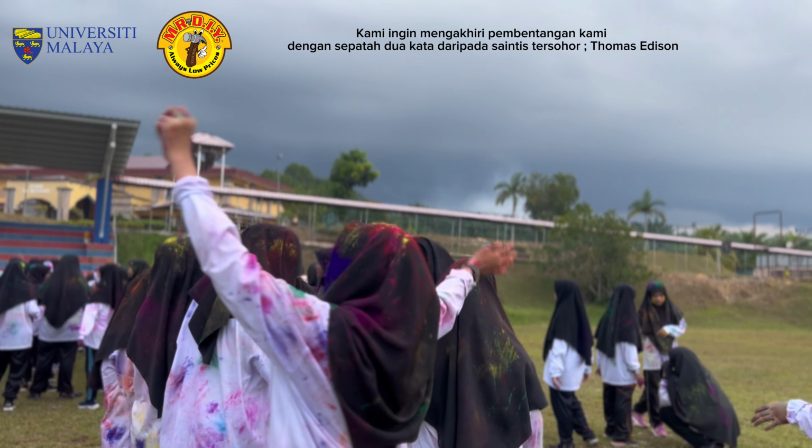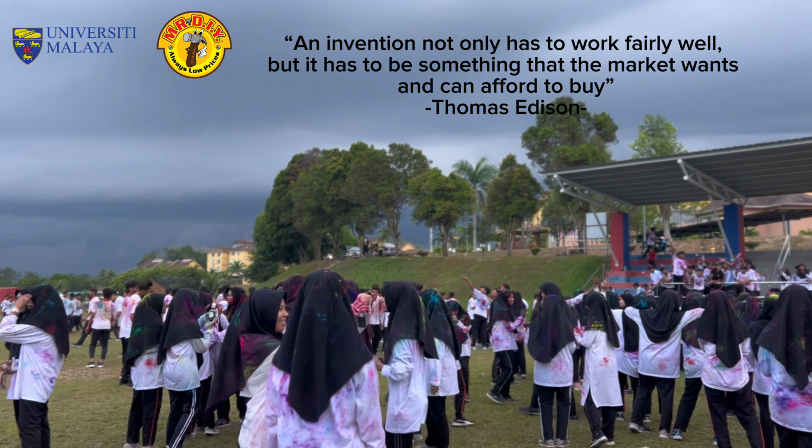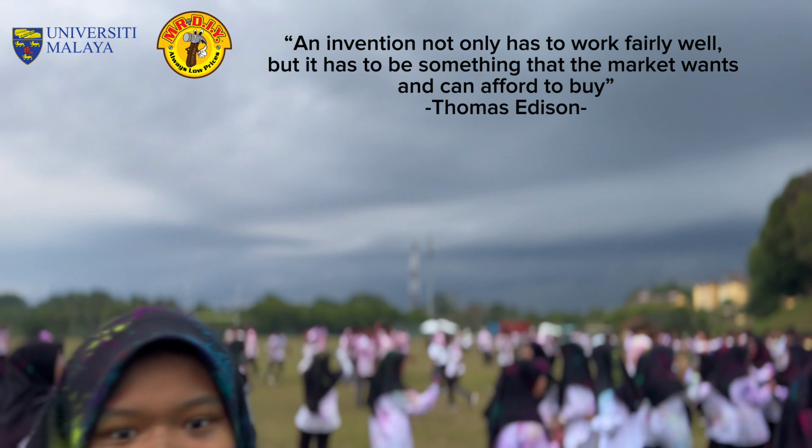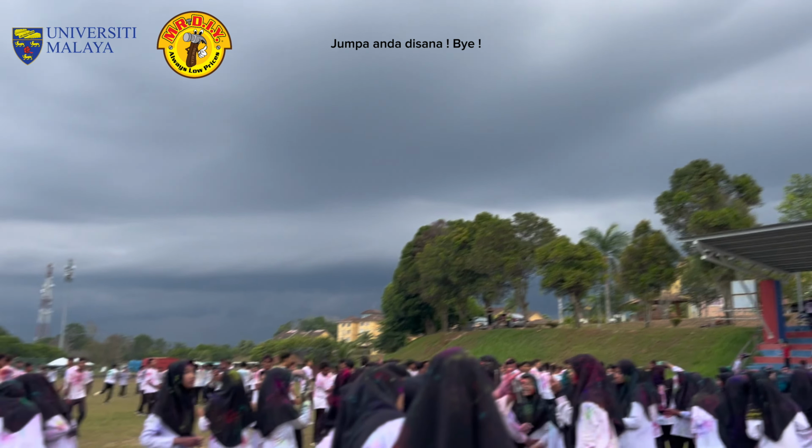We would like to finish our presentation with the words of Thomas Edison. An invention not only has to work fairly well, but it has to be something that the market wants and can afford to buy.